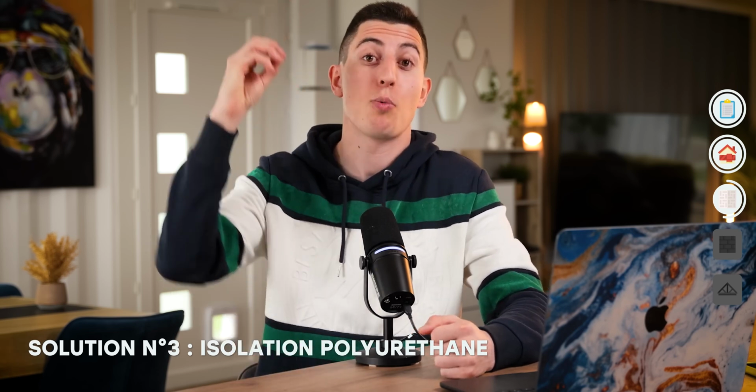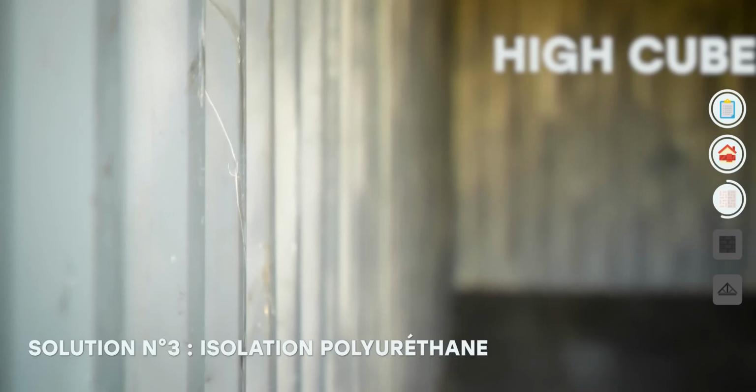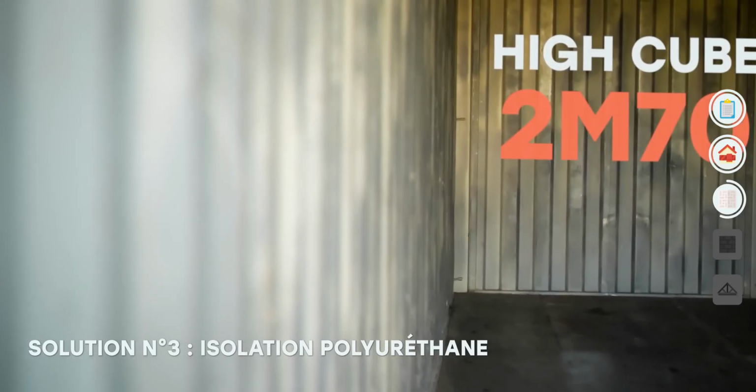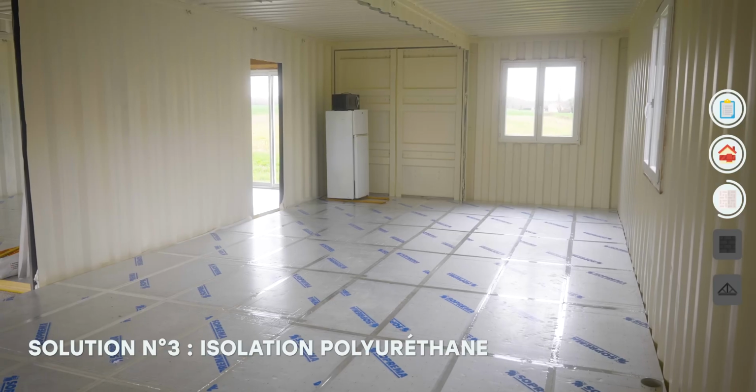If you do this in a factory, yes, but if you have to do it on a construction site, it's not the best solution. The most common and effective solution is to insulate from the inside. We have maritime high-cube containers, which means there are two meters seventy of ceiling height, so it's very easy to add insulation and still end up with a perfectly normal ceiling height.